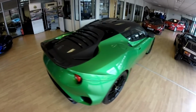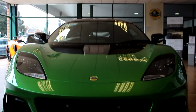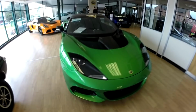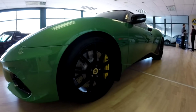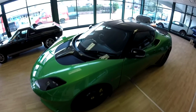This is an Evora GT 410 Sport, which is kind of the halfway house between the Nutter GTE and the standard Evora, and it's in a colour called Vivid Green, which I don't know if you can tell, but is absolutely stunning. Just gorgeous. This might actually be, if not for yellow, my choice of a colour if I were to have an Evora. AP Racing brakes on it, some cheeky carbon in there. This is just awesome, and it's just different.